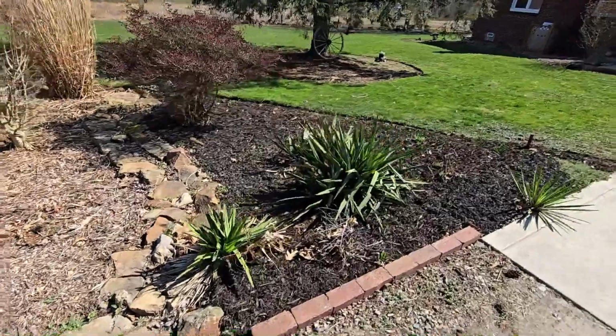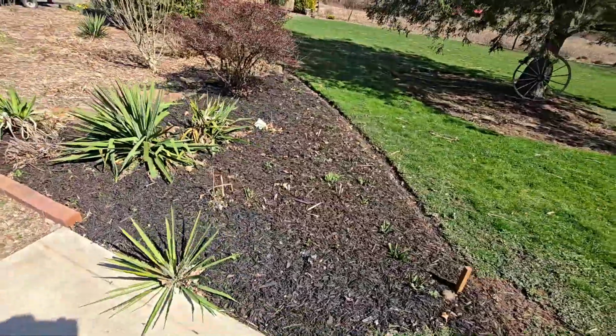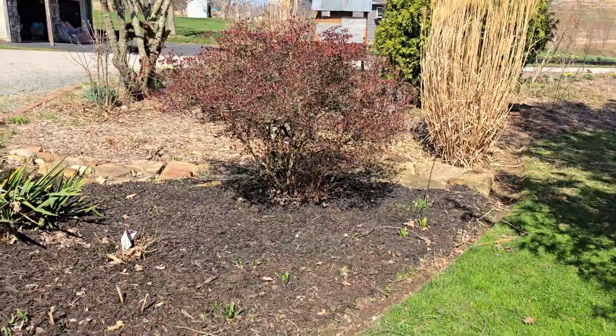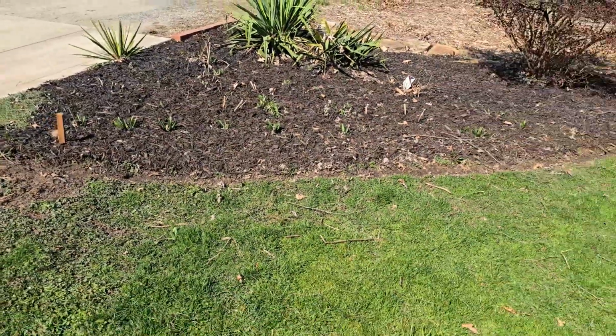Gorgeous. Around the azalea and the yucca out here, I did get this area mulched because I do want that azalea to stand out whenever it starts to bloom. And we are going to be getting some frosty nights here late in the season as usual, so we might have to cover this up with a frost blanket to preserve the blooms. And soon we should have some hyacinths blooming along the border here.